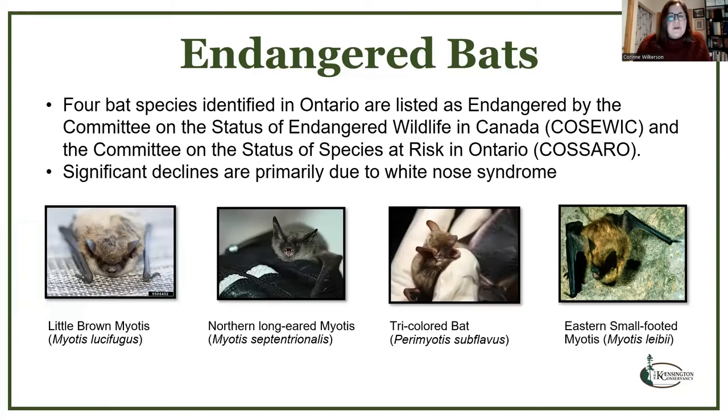Three of these are listed under COSEWIC, which is the Committee on the Status of Endangered Wildlife in Canada. And all four, including the eastern small-footed myotis, are listed under COSSARO, which is the Committee on the Status of Species at Risk in Ontario. So again, the declines are significantly due to white nose syndrome.